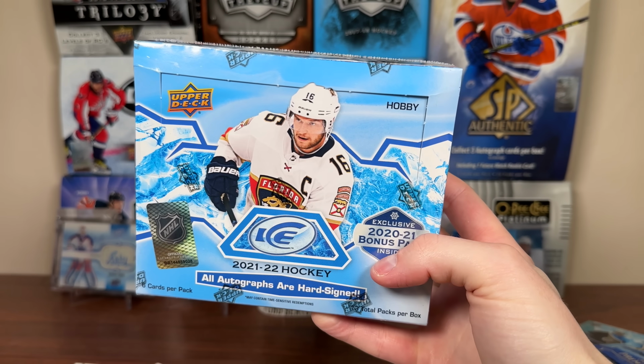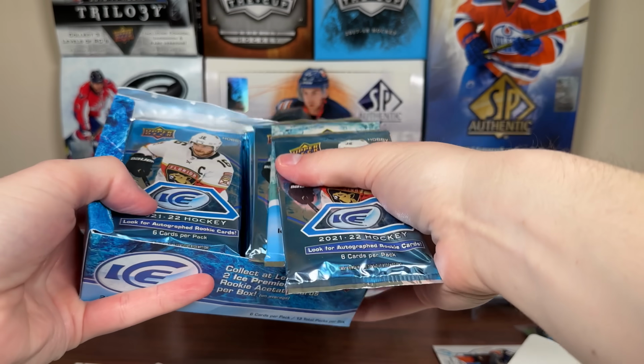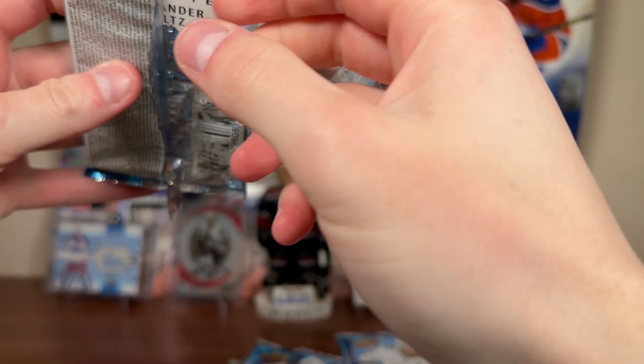All right, let's check out the second box of Ice here. Okay, next box. Why are they opening so weird? But we're at a hexa bonus pack this time around. Okay, there it is. Packed weird this time, but you do get a crap ton of cards here. Let's start off with 21-22 once again. Save that bonus pack for last.